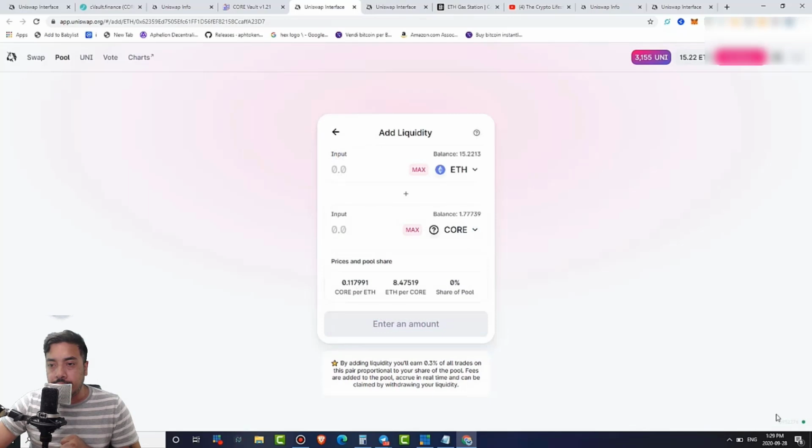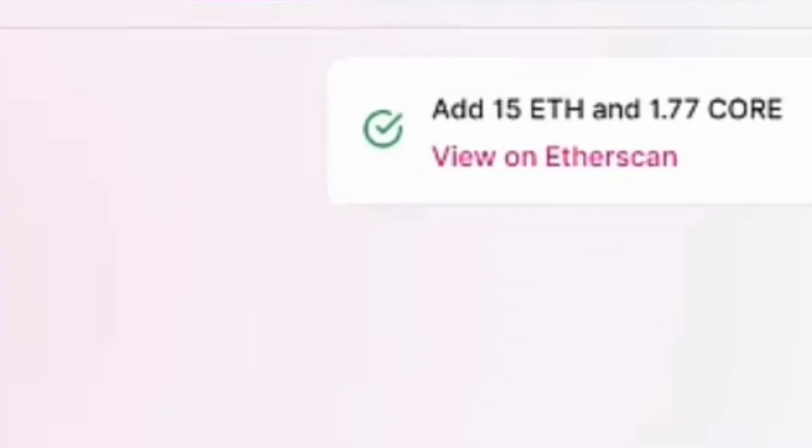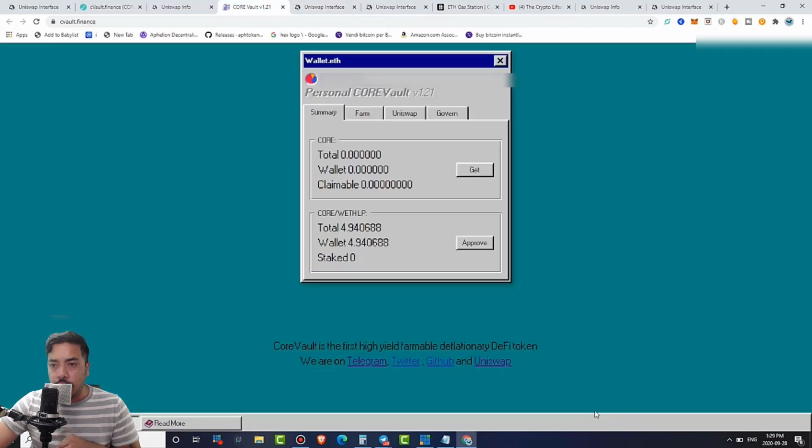Everything's confirmed there. We're going to actually head back on over. Let that process a little bit more. Okay, perfect. As you can see in the top right hand corner, it says add 15 ETH and 1.77 CORE. We are in business. That's what we want to see. Now we're going to verify if this actually reads up on their end.